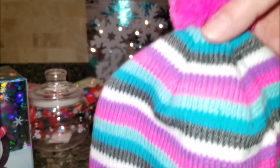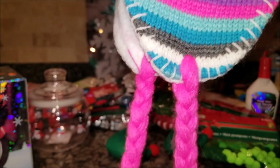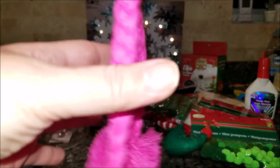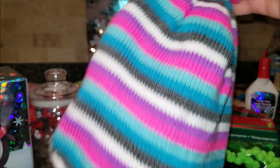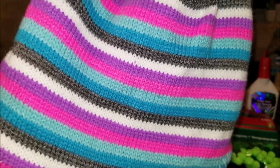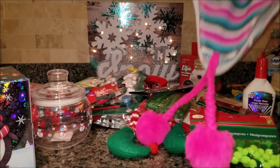We got, tags already removed because Isabella has already worn it, this hat with this little pom-pom here, and I just love the colors. And it has the braid with the pom-poms on the end, on both ends. And I just found that the color was so bright and so festive and colorful, and I just loved it. And it goes with her jacket, so cute. So we picked that up.